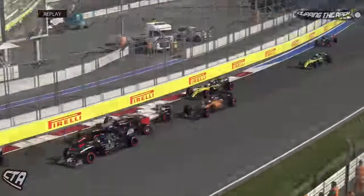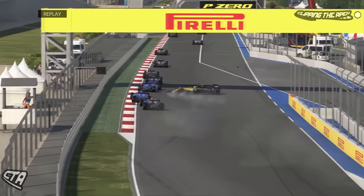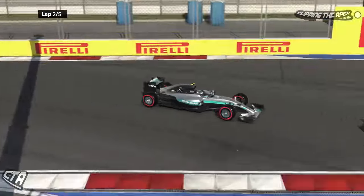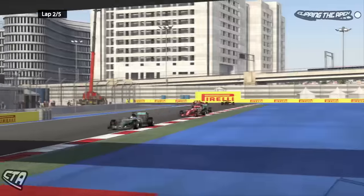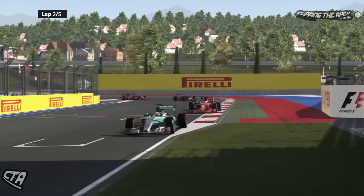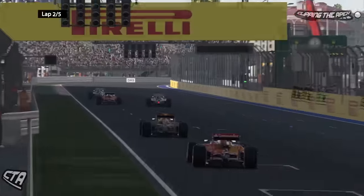We're in the midfield here and you can see one of the Force Indias and the McLaren going into the side of one of the Renaults. I believe that was Nico Hülkenberg. And then the Sauber actually collects his teammate. So that is both of the Saubers done and dusted. Lap 2, we are now behind Sebastian Vettel, who's also chasing down our teammate Lewis Hamilton.